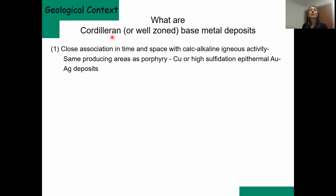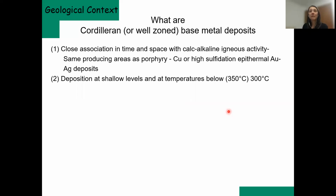So what are these Cordilleran or well-zoned base metal deposits, which you might not always have heard about? They have a close association in time and space with calc-alkaline igneous activity, so the diatreme and the dikes. Same producing areas as porphyry copper or high sulfidation epithermal gold and silver deposits, as I have shown in the context slide. The deposition is at shallow levels and at temperatures below 350 or 300 degrees, so it's not that high temperature. Although, having said that, the porphyry class, which obviously are different temperatures, are very high temperature. Deposition is late in the evolution of the porphyry system, so after the diatreme.